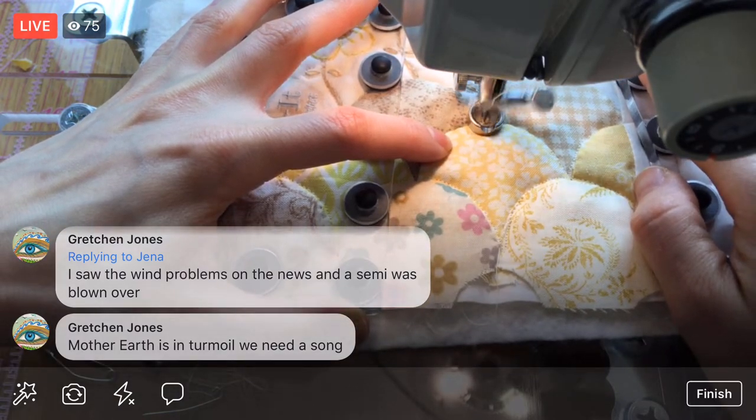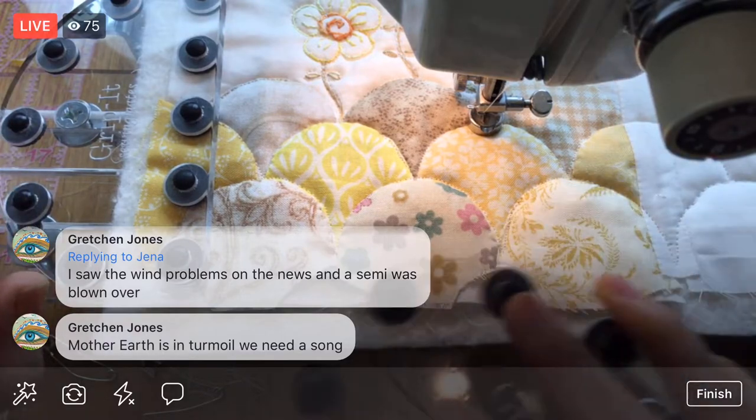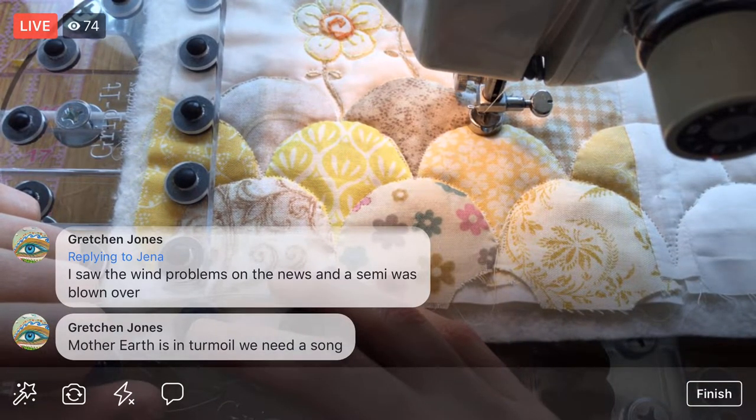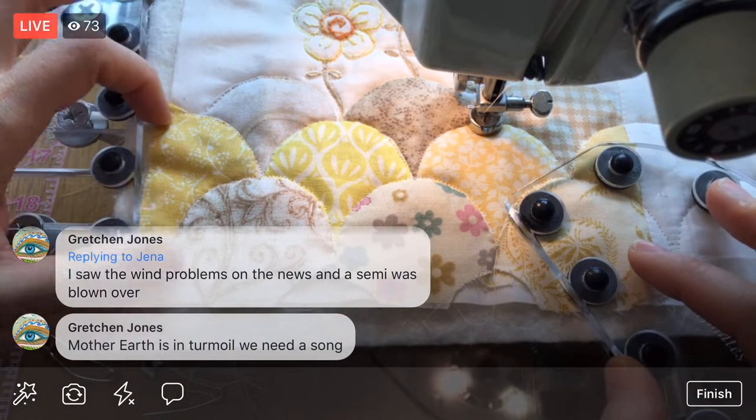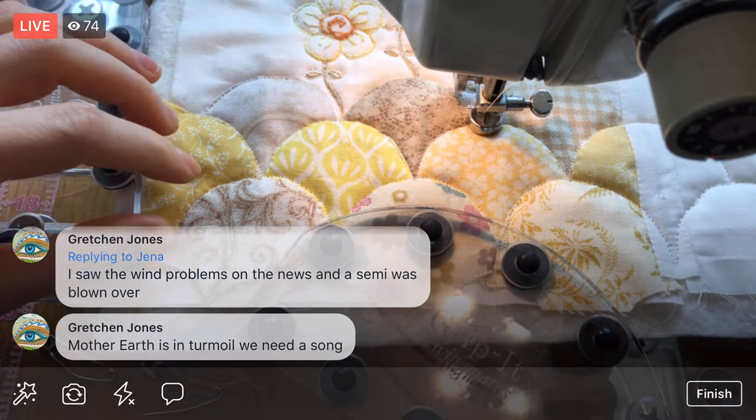All right, that was our third flower. Now I just have this clamshell left. And then it's time to start the border. But let's see, where should I start that?